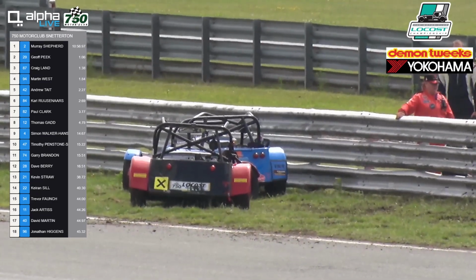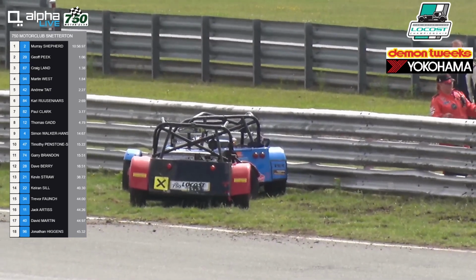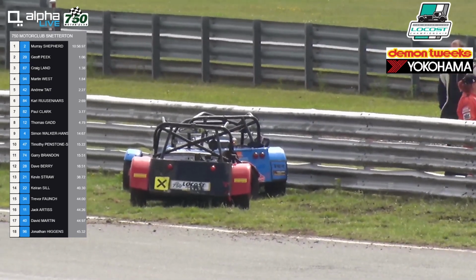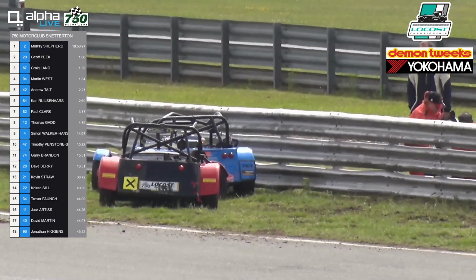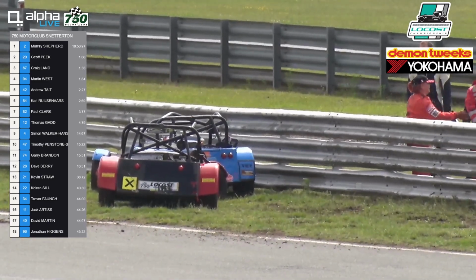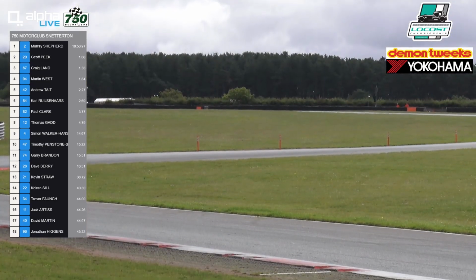Now, I wonder if these 2 cars have come together at all, Ian. Yeah, it's a strange incident, really, a strange place to have that incident. Not quite sure how 2 cars would have ended up in that position, to be honest. Anyway, driver's out, as you can see in the background there.